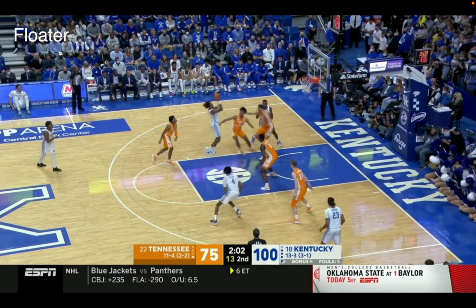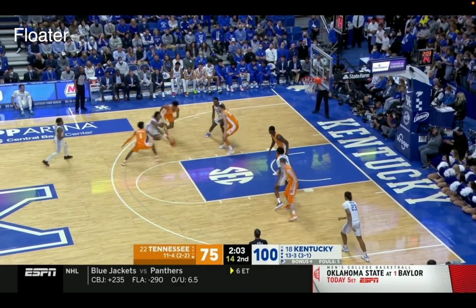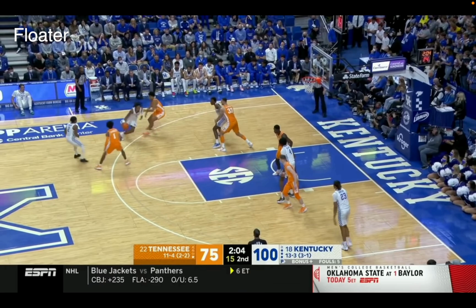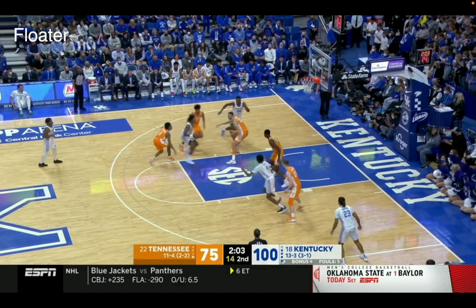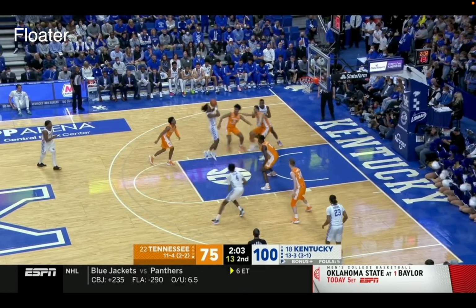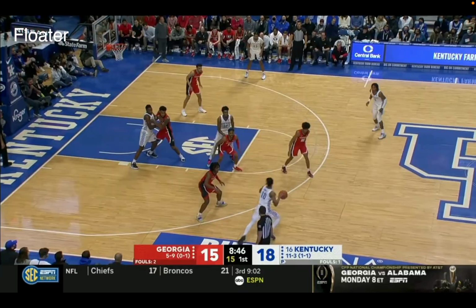See the space that's created by this. This is not, there's no crossover here. There's no behind the back. There's no anything. It's just his ability, stop ability also is really good. He can stop on a dime and create that space. You see it in the mid-range. You see it here, right? Just him stopping. Watch the defender slide and over here from there. It's that little stop and pop floater.